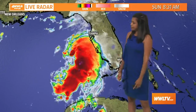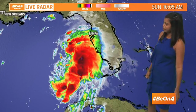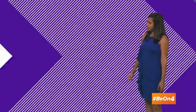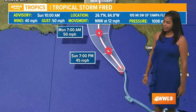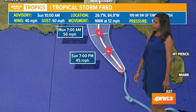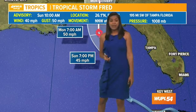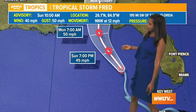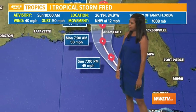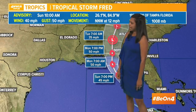As we take a look at the satellite imagery in infrared mode, you can really see the reds and oranges showing the convection with this storm. As of the latest update, as of 10 o'clock this morning, it is moving north-northwest at 12 miles per hour with maximum sustained winds of 40 miles per hour, and they found wind gusts up to 50 miles per hour. It is expected to strengthen a little bit more as it approaches the Florida Panhandle, and we are looking at Monday evening.